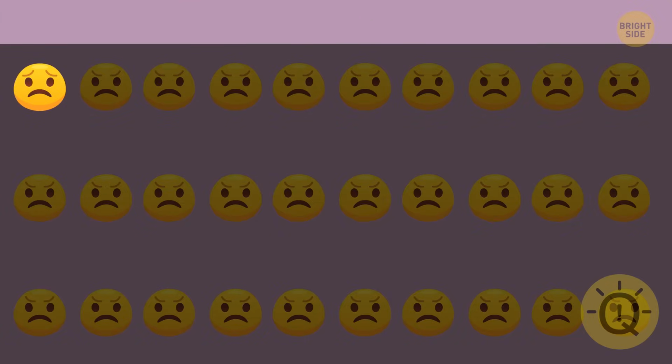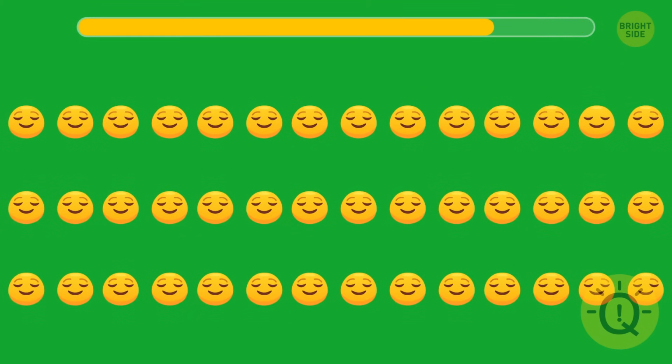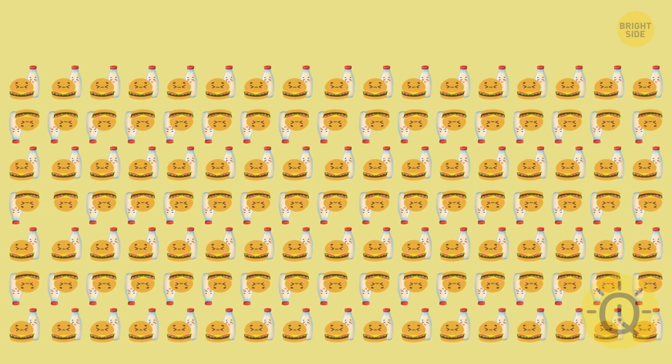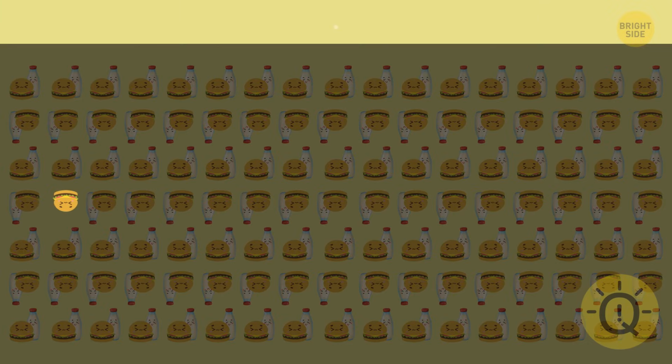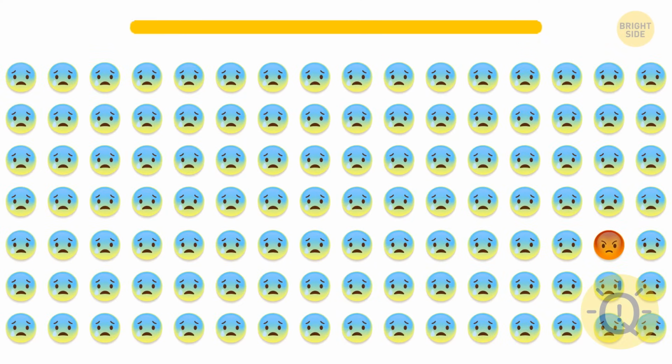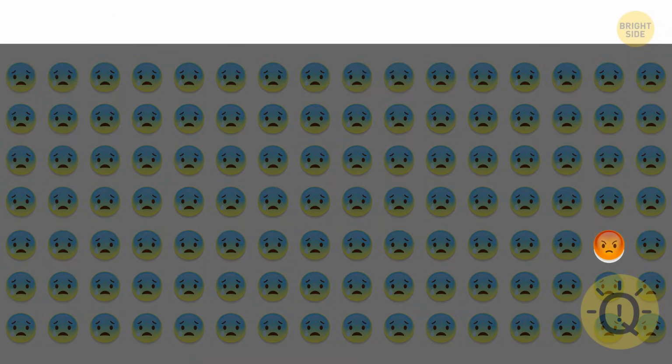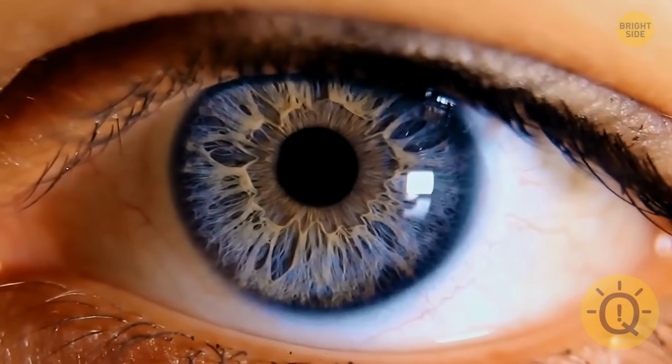And here I was thinking that clowns were supposed to be happy. I guess we all have our bad days, huh? What about this one? Oh, it's the browless one, isn't it? Can you spot the odd one? Oh, so it's a dairy-free burger. There's one with a different grin on its face. That's the one. I think your eyes are pretty warmed up now.